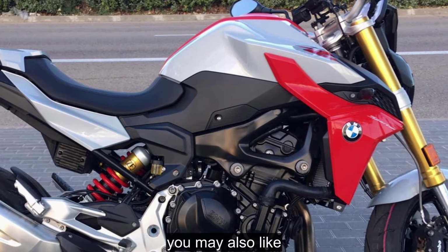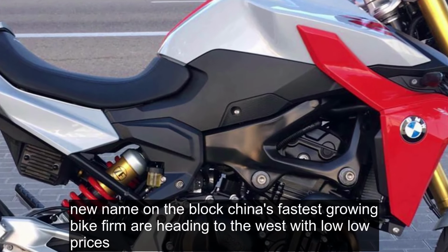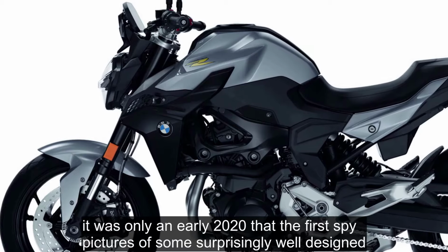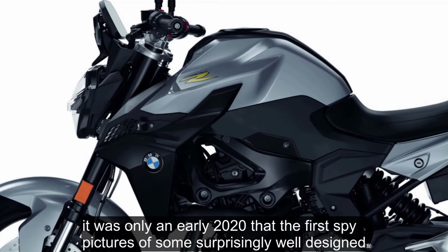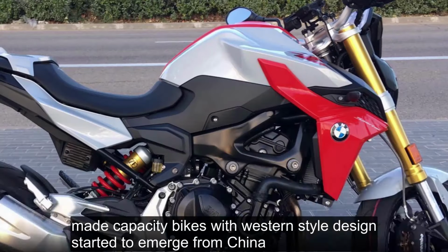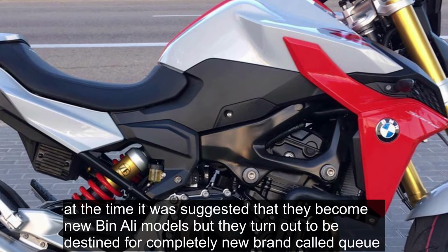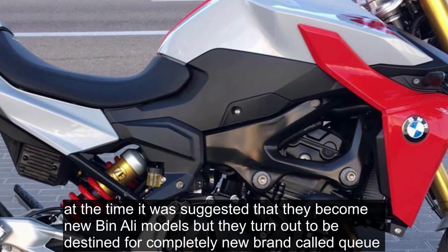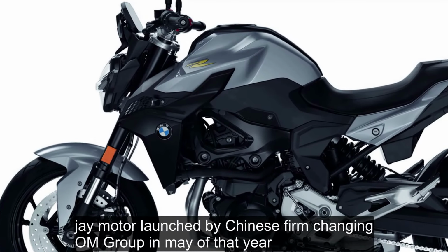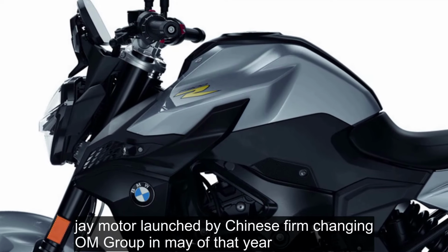You may also like. New name on the block: China's fastest-growing bike firm are heading to the West with low prices. It was only in early 2020 that the first spy pictures of some surprisingly well-designed, mid-capacity bikes with Western-style designs started to emerge from China. At the time, it was suggested that they'd become new Benelli models, but they turned out to be destined for a completely new brand called QJ Motor, launched by Chinese firm Tianjiang Group in May of that year.